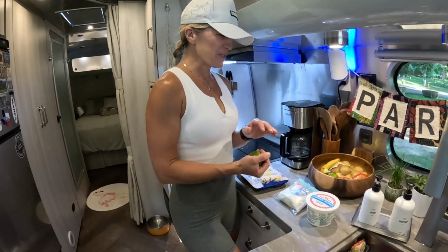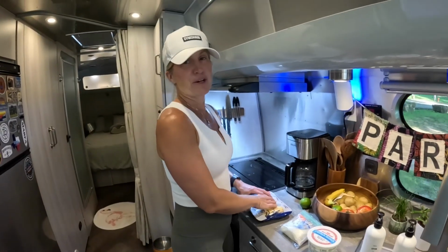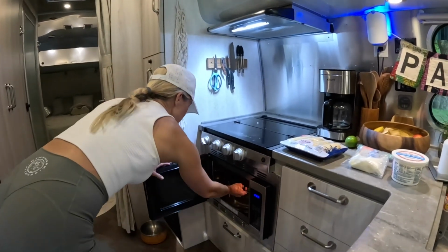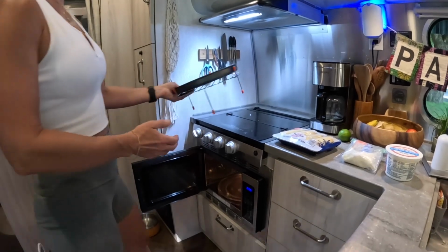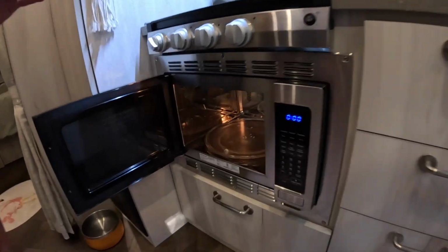Okay, we don't have cilantro, we don't have the dowels, but we're still gonna make this corn. We made it in the air fryer last time we did this at home, and this thing is a convection air fryer microwave something jerky cooker. So we're gonna air fry it in here and see if this works.